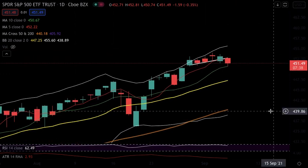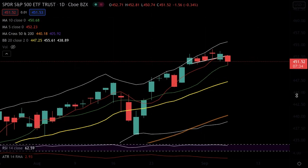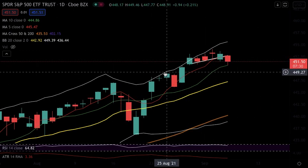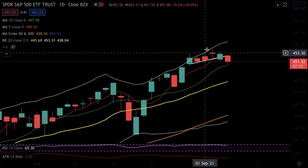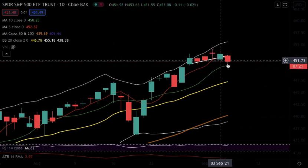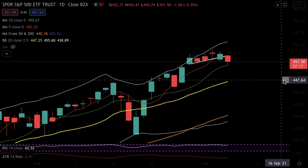There's no reason for us to think, oh my gosh, the sky is falling. Because the sky is not falling, all right? This could be a nice, healthy pullback. Stocks, indices, cryptos, they can't just go straight up forever. We get some pullbacks every now and then. And if you're bullish and stay a bull in the bull market, you would buy these dips that come off our support levels, okay?